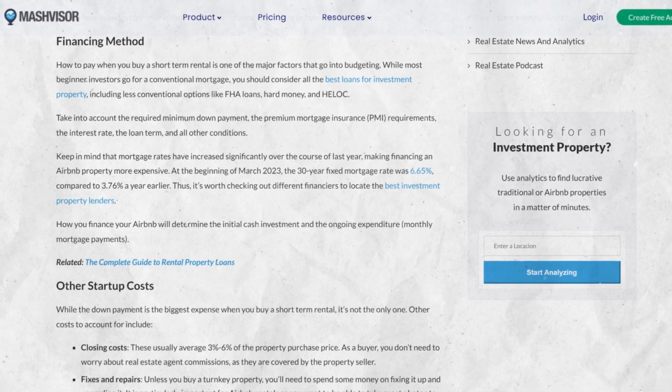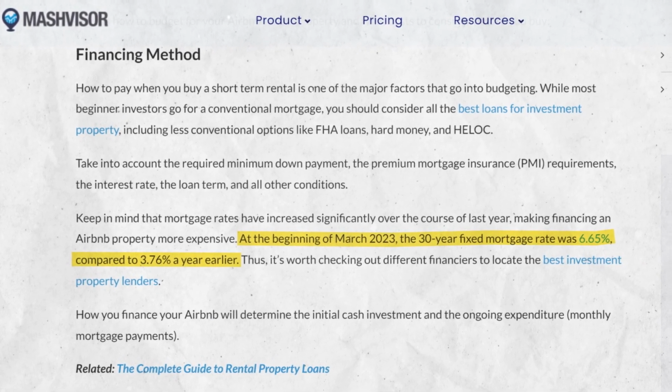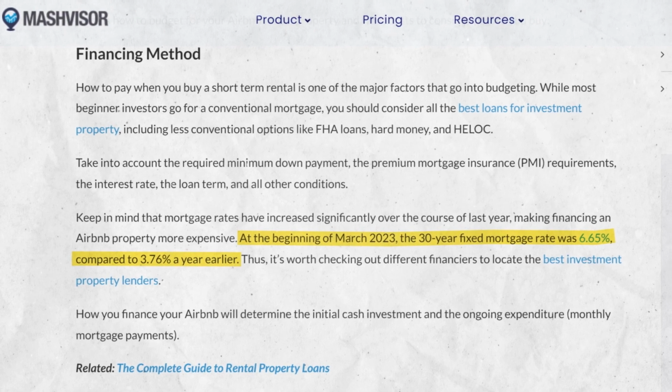Now, mortgage rates have gone up a lot over the past year, and according to Mashvisor, the 30-year fixed mortgage rate was at 6.65% beginning of March 2023, up from 3.76% the year before. So it literally doubled in a year. But what can you expect with everything that's happening in the economy right now?